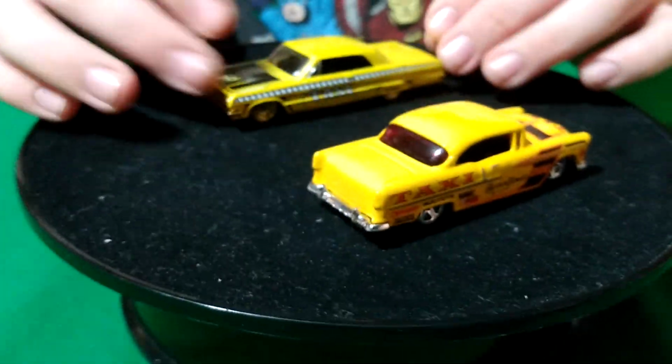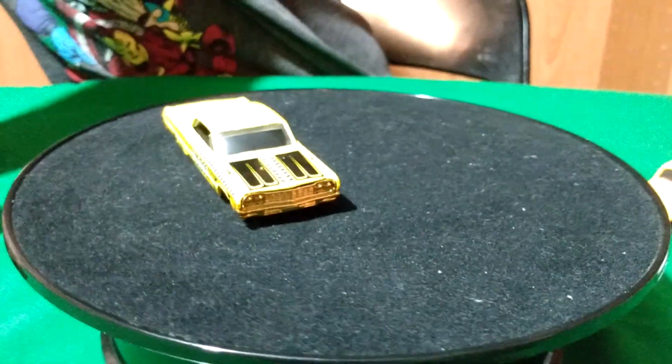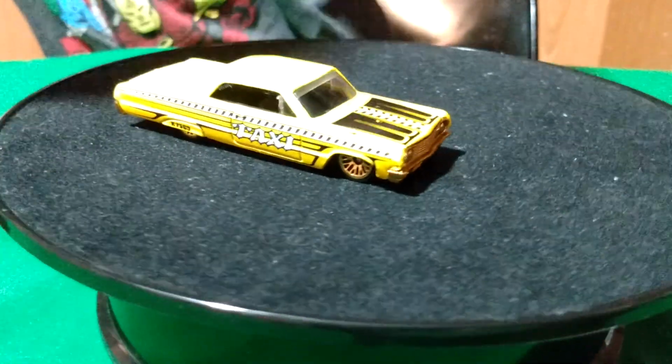No front or rear temple work on it. These are both Hot Wheels, by the way. A couple of Hot Wheels cars. Yeah, we did the '55s already. We haven't done the '64 Chevys yet.